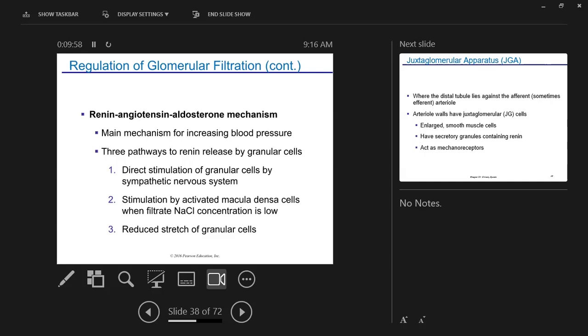The sympathetic nervous system says, hey, we need to raise the pressure. So it will stimulate the granular cells. Now, the granular cells are where we release the renin. So we can stimulate the release of renin right there. And then renin activates angiotensin 1 to angiotensin 2 to aldosterone, and we retain sodium and we retain water, and blood volume goes up due to aldosterone.